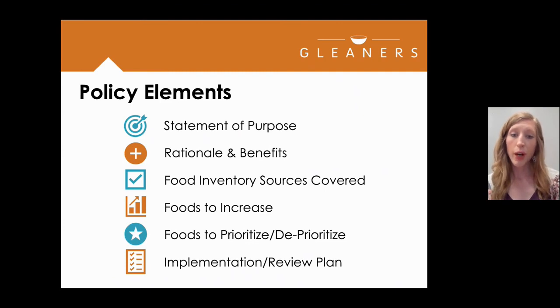Next, we talk about foods to prioritize and to deprioritize. Our internal working group decided to prioritize fresh fruits and vegetables as well as frozen fruits and vegetables because we know that these are in high demand and they are highly nutritious. We also wanted to prioritize healthy protein as well as dairy options because these are highly preferred by the neighbors that we serve.